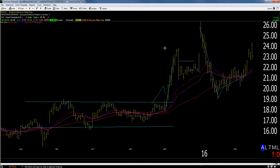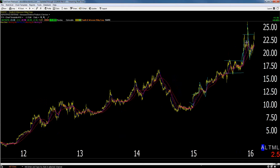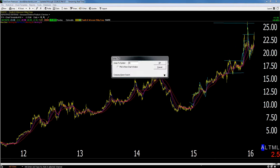Smith and Wesson for Don. It looks okay as far as defying gravity in here, but for me, with my methodology, to trade it now, we had it as a buy a while back, but it didn't trigger, as you may know. It would actually have to go to new highs and then pull back for me to get in. Love the guns, hate the stock. Well, I don't really hate the stock. I mean, if you're playing a relative strength game, it's the best thing out there.